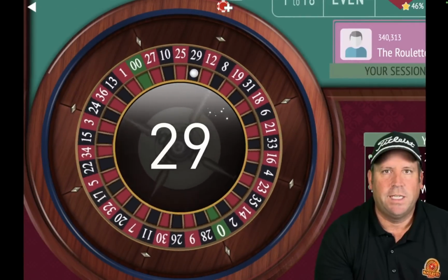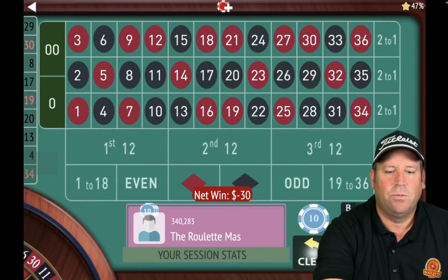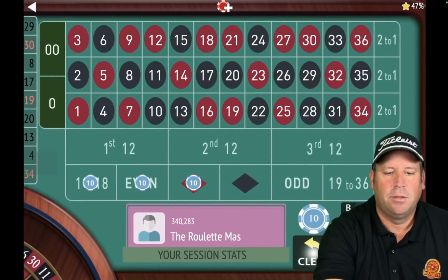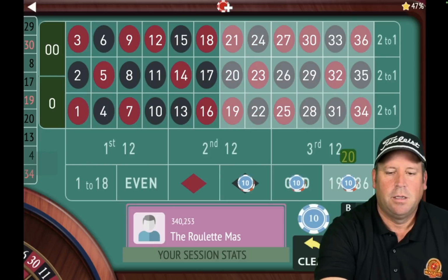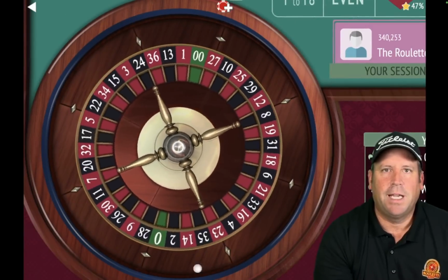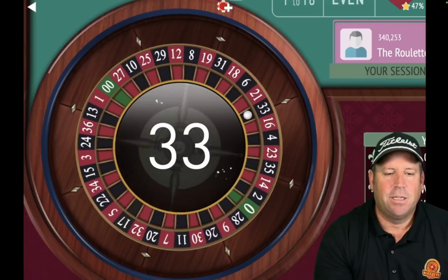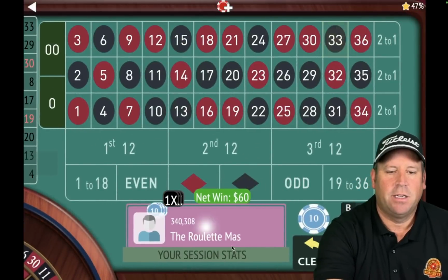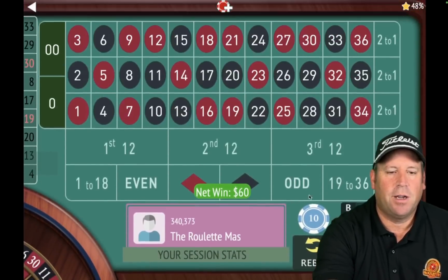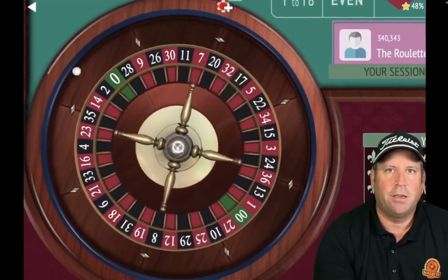And that's a 29 black. We lost, so we are going to double and move to the right. Again, it goes red, black, red, red, black, black. And that's a 33 black. That's a good one. That's definitely new session profit at 270. All right, we start back over with the sequence.